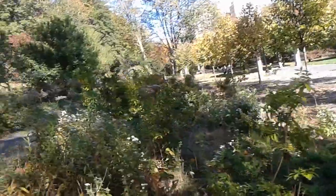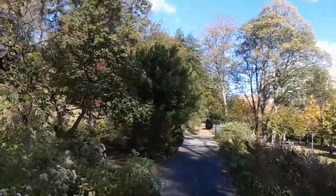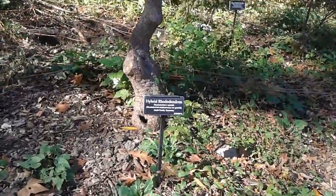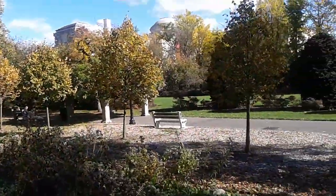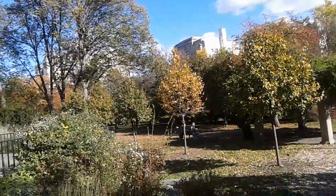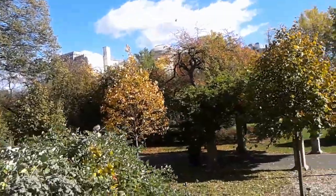This is just one of the many pathways, and I'm allowing my feet to meander. Just think of me as the foliage flaneur as I walk along the pathways, and I try to get closer to some of the signs. Of course, you have to stay on the pathway. You cannot walk on the trees, the grass, the flowers, for obvious reasons. And you do see people taking in the peace and the serenity.